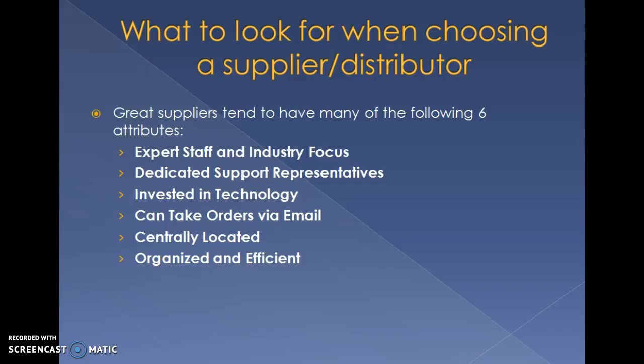So, what to look for when choosing a supplier or distributor. In the world of dropshipping, where the supplier is such a critical part of your fulfillment process, it's even more important to make sure you're working with the best. Great suppliers tend to have many of the following 6 attributes.